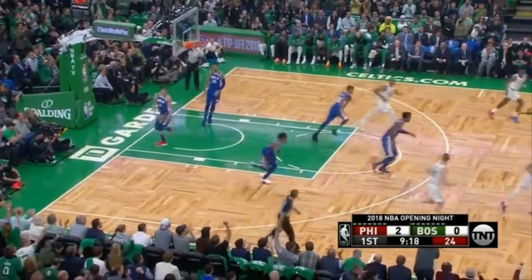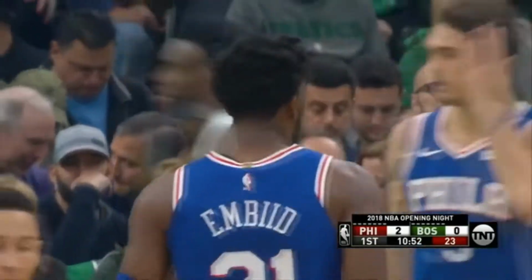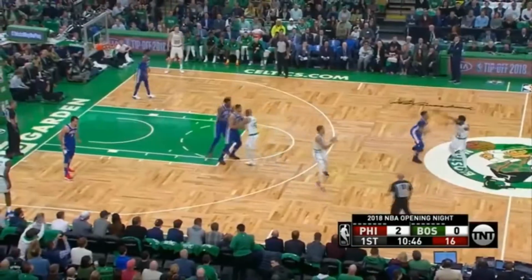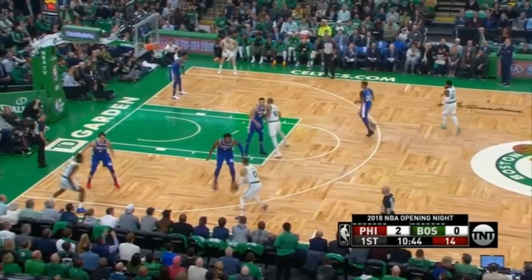So you see right here, Jayson Tatum hitting the shot over Joel Embiid. This next clip that's about to come up right now is unedited. It'll give you a little peek at what the microcosm of the game was like.